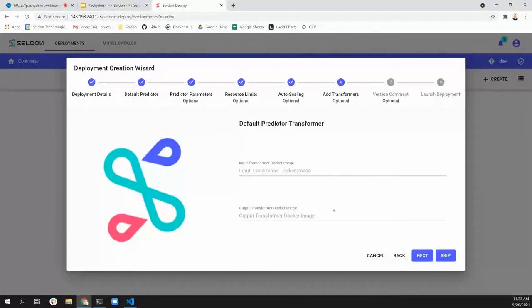And then we have input and output transformers. So you can specify images that you use for your model for input and output transformer per model.